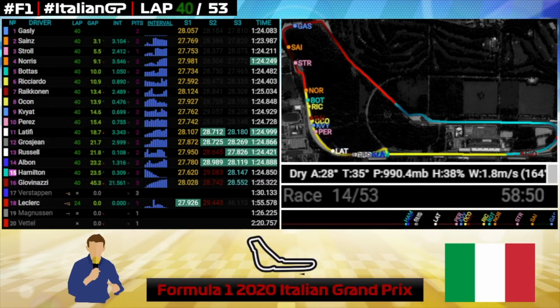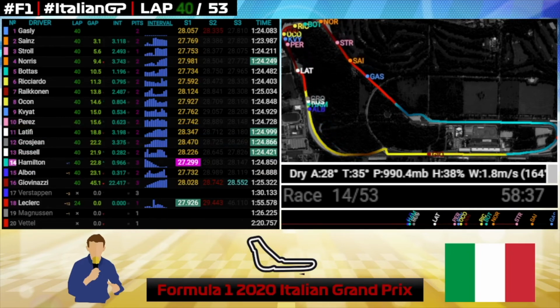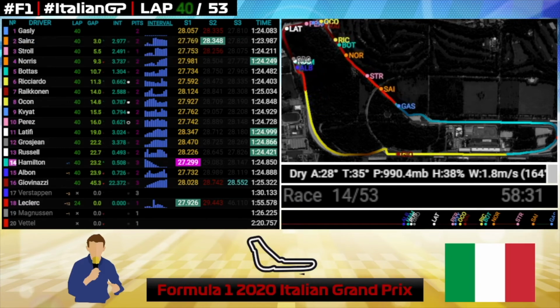Down now towards the Della Roggia chicane. Hamilton's on the outside. Grosjean defending the inside, and Hamilton's through. Hamilton's through the first one, and now he's got Russell. So Russell couldn't get through there on Grosjean. It's hard for him. Although, look at that. Latifi's 11th. He could get points for Williams' last run as a family-owned team.